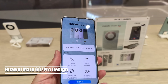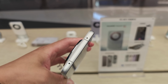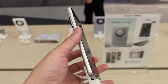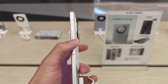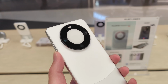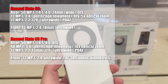Let's get started. So first, let's check out the design. So on top we have the infrared blaster and the denoise mic. All right, and the Type-C speaker, SIM card tray, also the power key and the volume rocker. And here is the back. That is the classical ring design. For the camera specs, we just list on the screen.